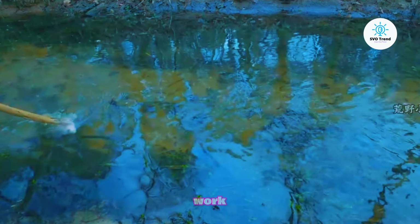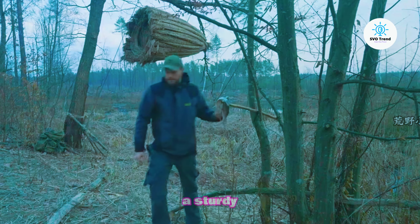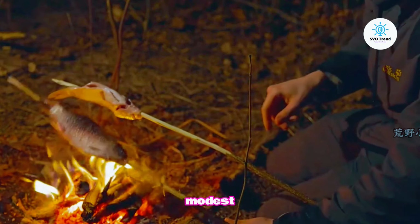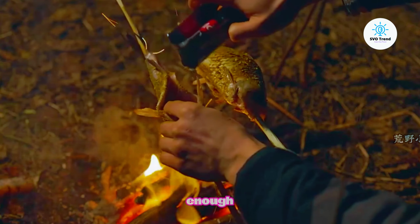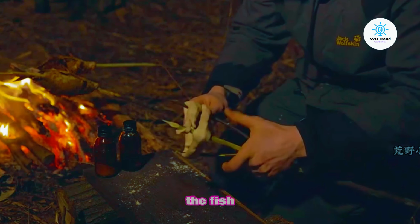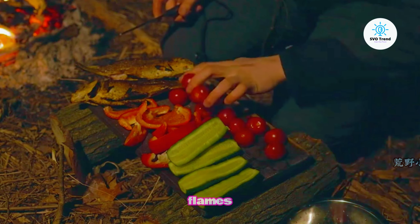After a hard day's work, it's time for a well-earned meal. Awei carves a simple spear from a sturdy stick and heads to the nearby stream. Though his catch is modest, just 2 fish, it's more than enough. As night falls, he kindles a bonfire in the clearing. The fish, seasoned with his secret spices, slowly roasts over the flames.